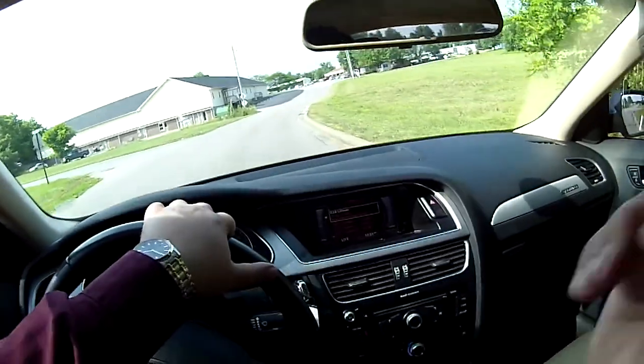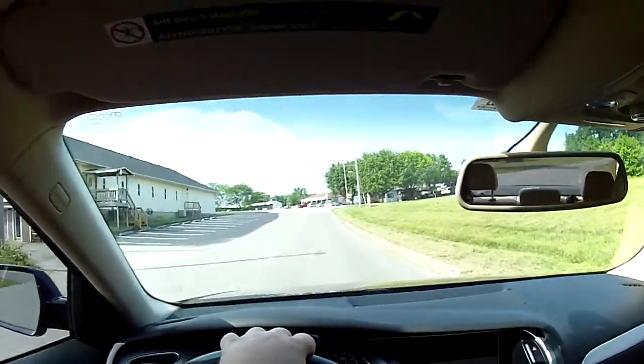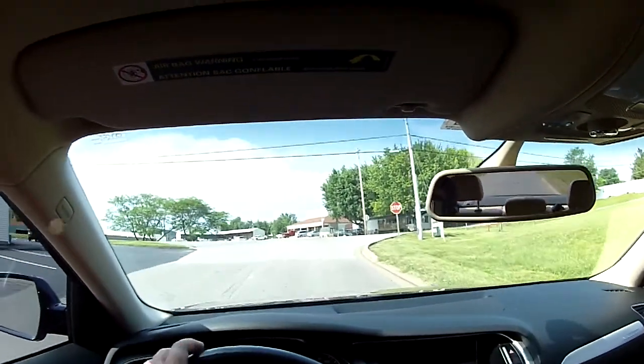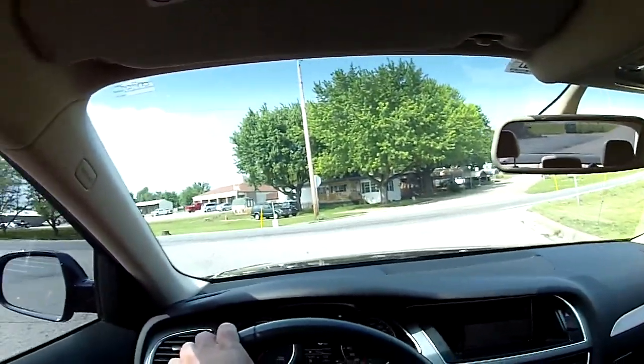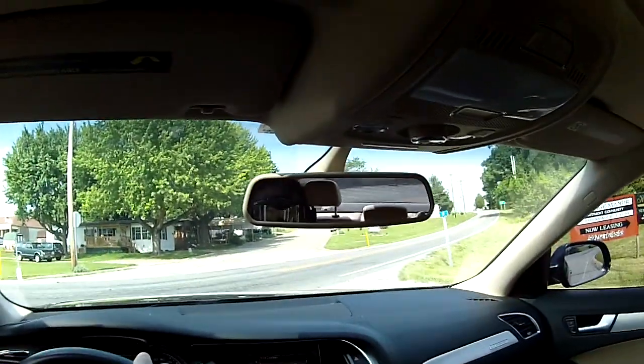And this is the premium. So as you can see here, we've got heated seats, leather seats, the sunroof, and we've got the screen on it.